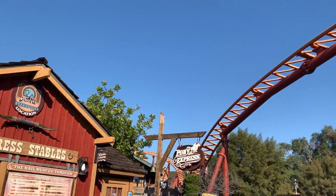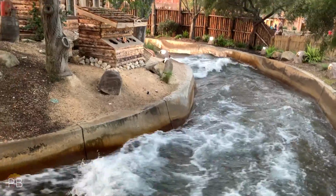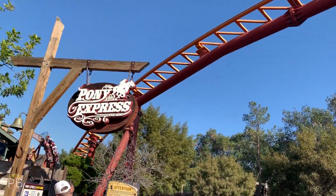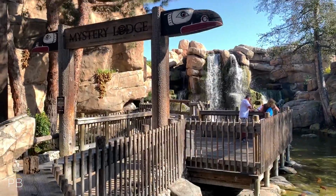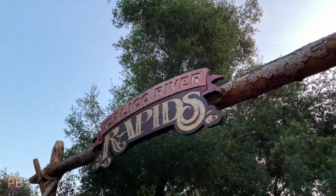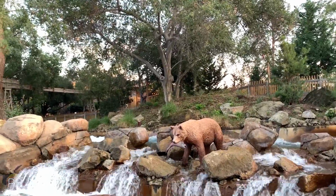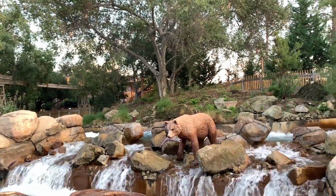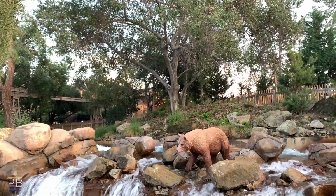The Calico River territory on the outskirts of Calico in the southern half of the park is home to 3 different rides and attractions, including the fun family coaster Pony Express, the mystical Mystery Lodge, and the star attraction being Calico River Rapids. Now, Calico River Rapids opened up in the year of 2019 as a revitalized addition to the park from its original Bigfoot River Rapids.